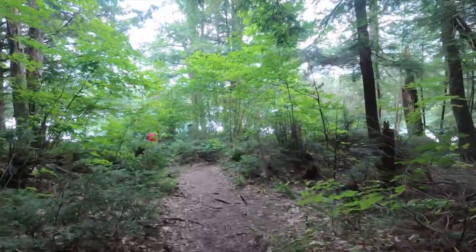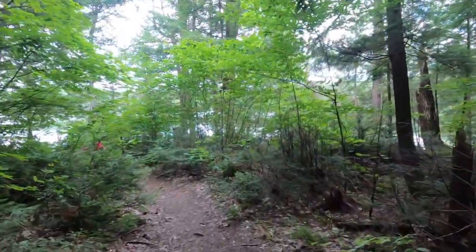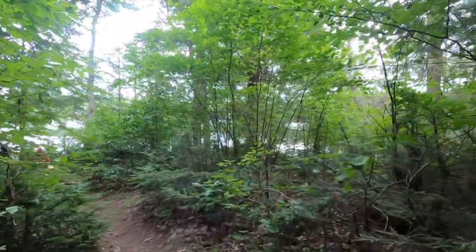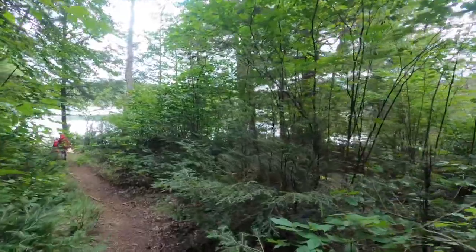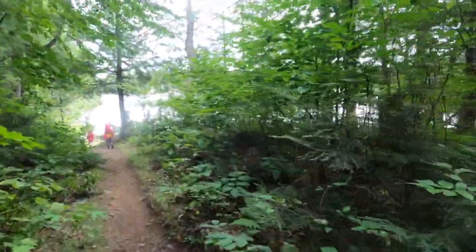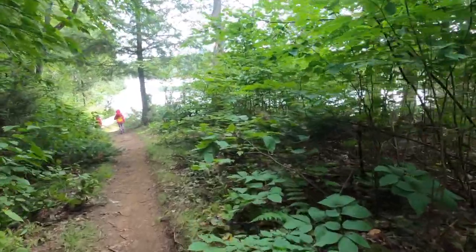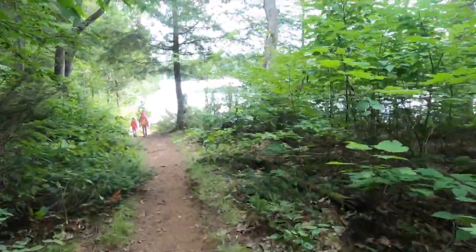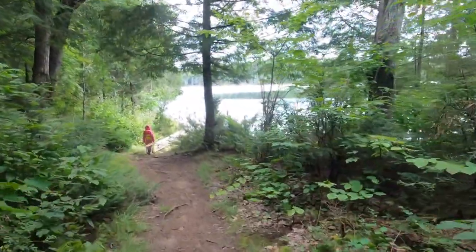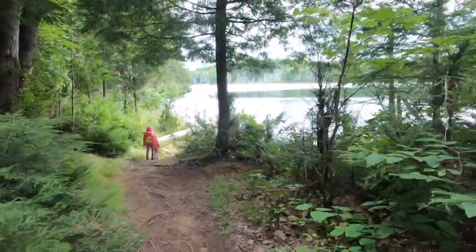On Ralph Bice, we were hearing barred owls and great horned owls when we camped there last night. Last night on Little Trout, it was really quiet. No owls, not even the loons were calling. It was pretty chilly last night. And here we are, another easy portage.